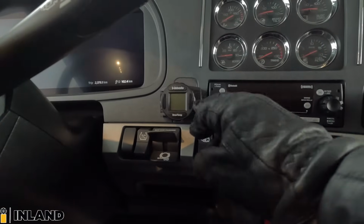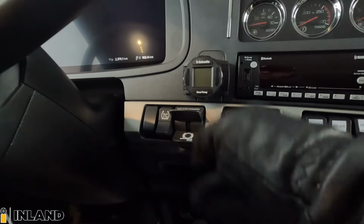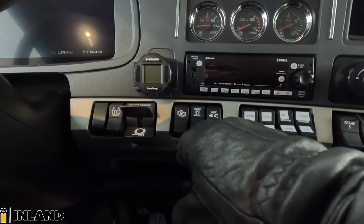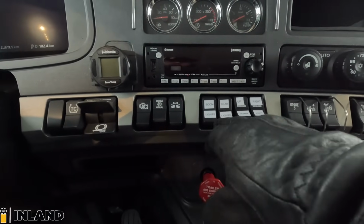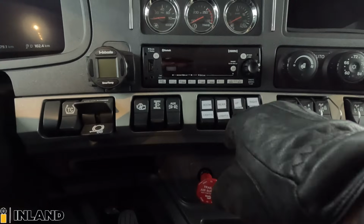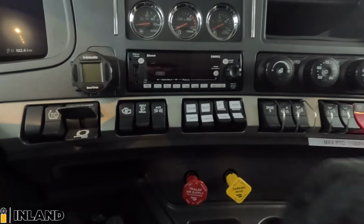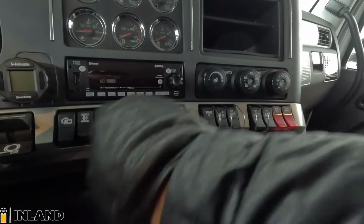There's a Webasto control right there for the engine, traction control, trailer brake, engine fan. Here is your regen auxiliary light switch. These were all spares that were put in for the trailer controls. So this is all your boom lights, your up and down, left and right to adjust the boom on the trailer. Another spare.